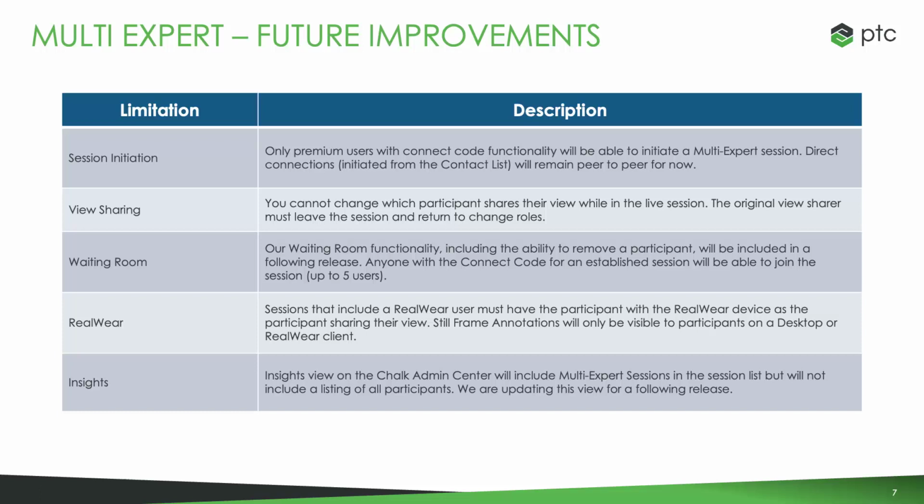View sharing. Currently, you cannot change which participant shares their view during a live session. The participant selected to share their view when the session begins will remain in that role. Waiting room. Our waiting room functionality allows a host to prevent participants from joining until the host allows them to. Currently, anyone with a valid connect code will be able to join the session.